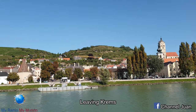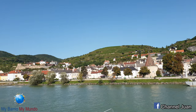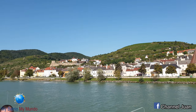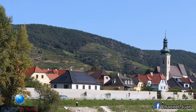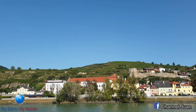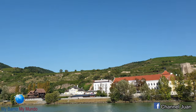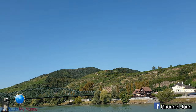Enjoy the scenery. We're leaving the banks of Krems now to explore the Wachau Valley. It is a pretty landscape formed by the Danube River. It's one of the biggest tourist places of Lower Austria. It's midway between this town and Melk. It is a 40-kilometer stretch. People lived here in prehistoric times.